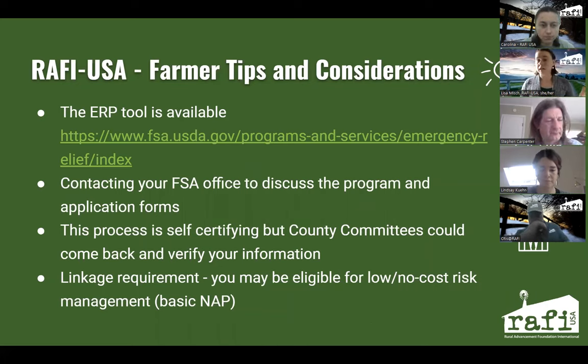Just get in contact with your FSA office if you are thinking about applying, and talk about the forms and how to fill them out. That's always a good practice, and they are there to help you. So that's a resource to use.